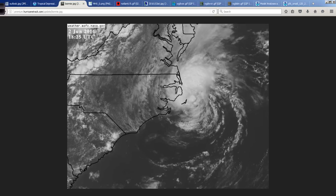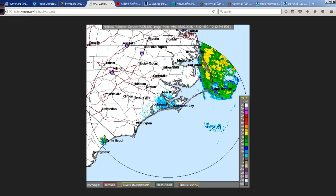This is what the visible satellite shot looks like. A few areas of deep convection here near the center, so this may in fact get upgraded again to tropical storm intensity. You can see some decent banding coming into the structure, so it's not like it is completely disorganized. And I think what it did is it took advantage of this warmer Gulf Stream water, which I'll actually show you in a minute. Let's look at the radar first.